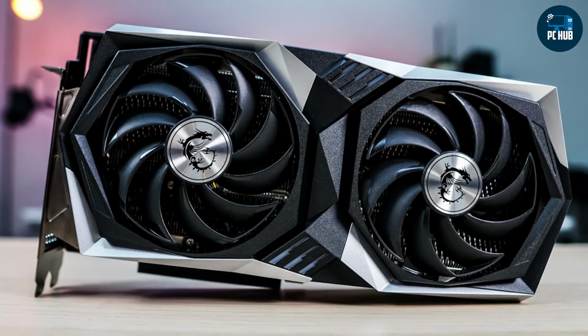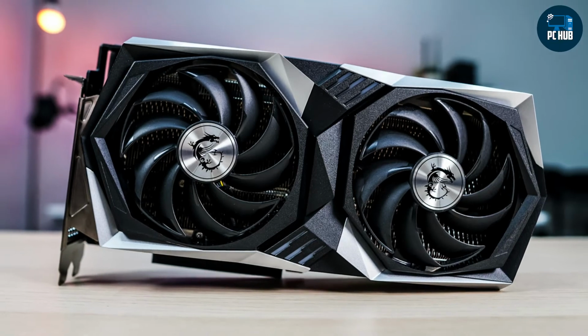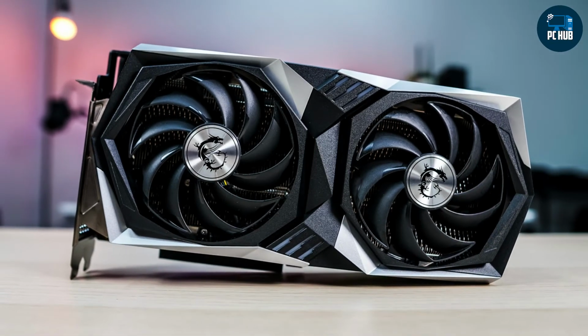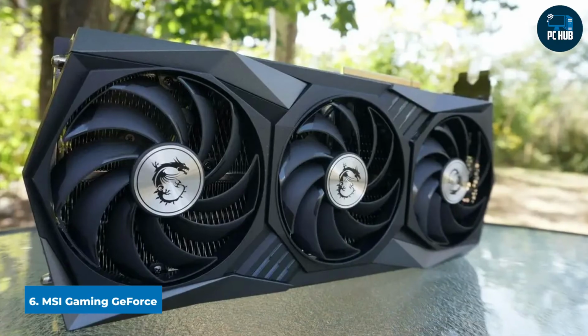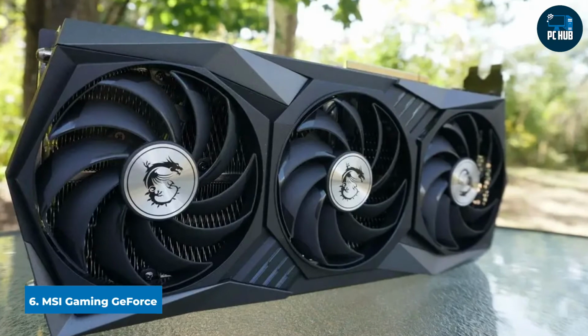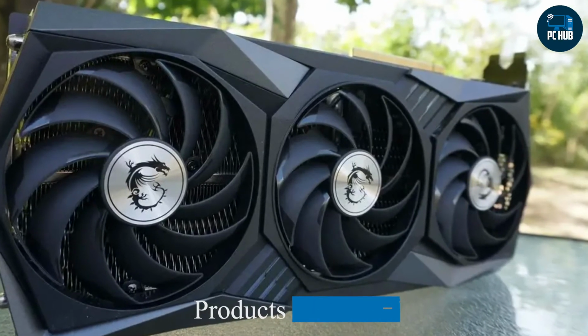But, if you want to future-proof yourself, buying a GIGABYTE AMD Radeon RX 6800 XT Gaming OC would be wise. The number 6 position is dominated by MSI Gaming GeForce RTX 3090. The MSI Gaming GeForce RTX 3090 is built with Ampere, NVIDIA's 2nd Gen RTX architecture.